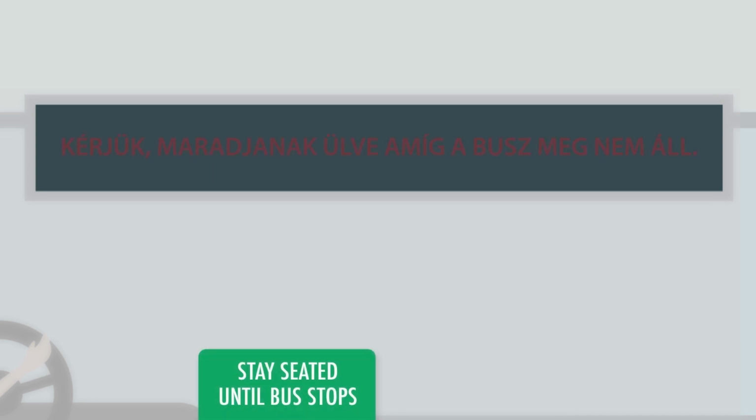The signal reads, "Please stay seated until the bus stops." Kérjük, maradjanak ülve, amíg a busz meg nem áll.